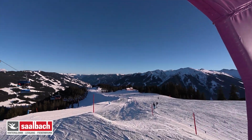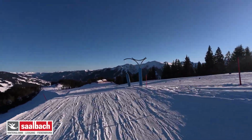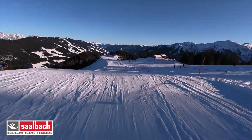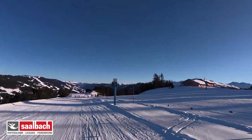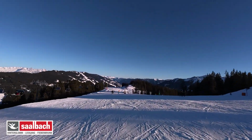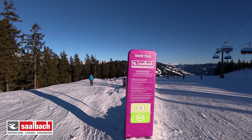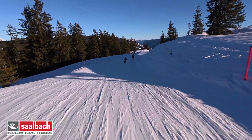Let's continue skiing. I'm going to show you a snow trail. That was so scary but good. Saalbach has some easy, family-friendly ski trails, well-marked, gentle slopes for beginners.